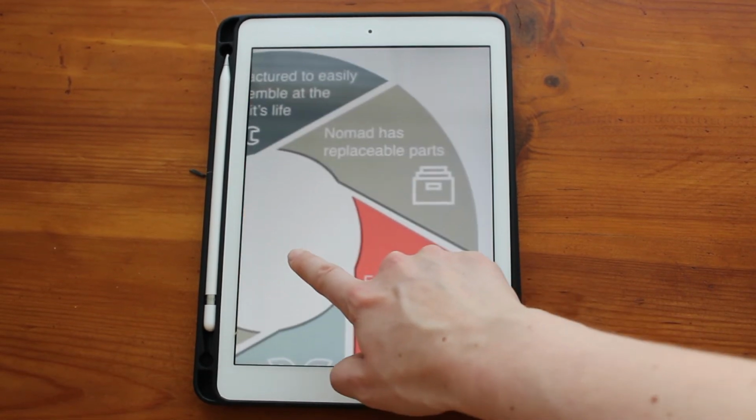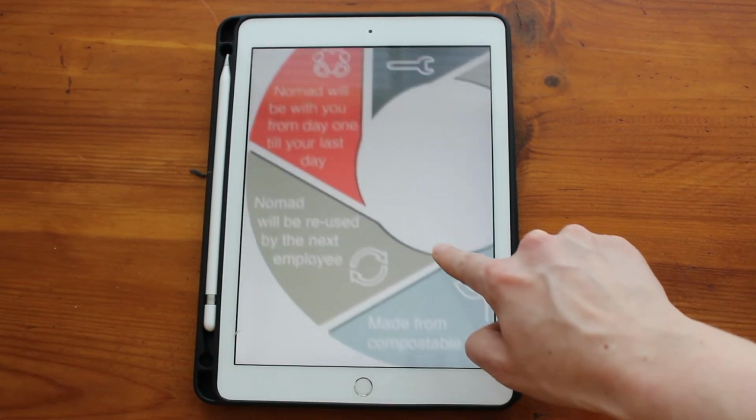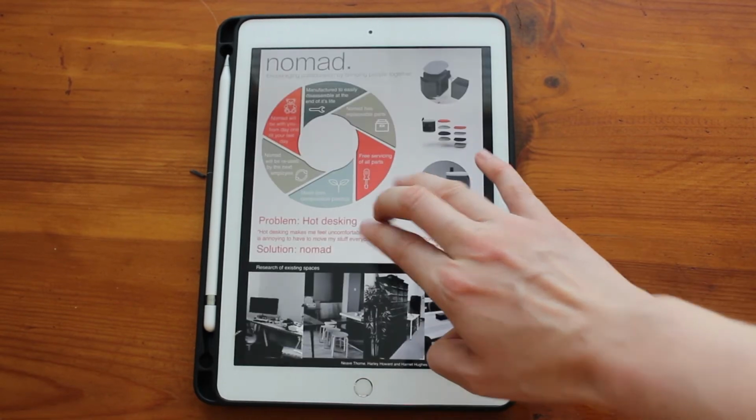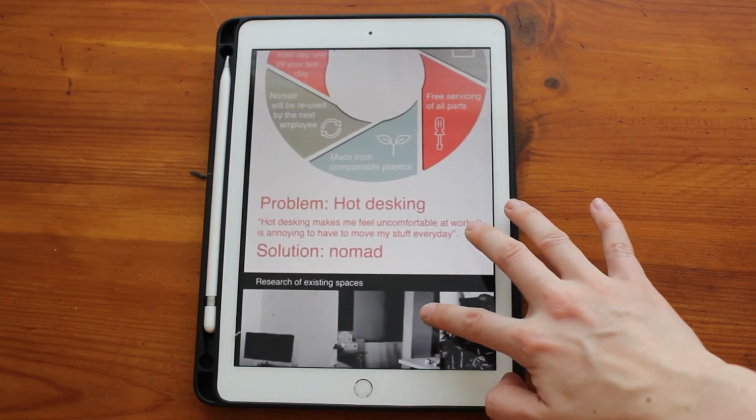It's easily disassembled, has replaceable parts. These parts can be serviced for free, uses compostable materials, and will be reused by the next employer. Hot desking was the problem and Nomad is the solution.